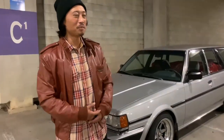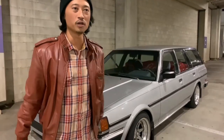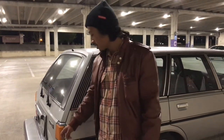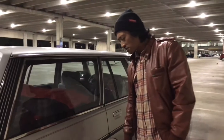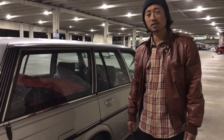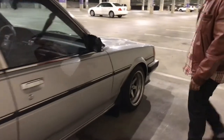Not a lot of people are familiar with the fact that the Cressidas were also released as a wagon. A lot of people are not really sure. They think it's a Maxima wagon or Camry wagon, or they just flat out have no idea what it is. The previous owner also gave us a bunch of extra spare parts: an extra set of tail lights, the mechanical antenna that raises up when you start the car, the stock four-link suspension, the stock intake. I am missing something else, because he also gave us a replacement fender.